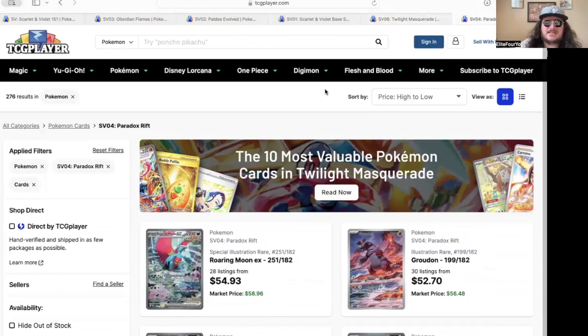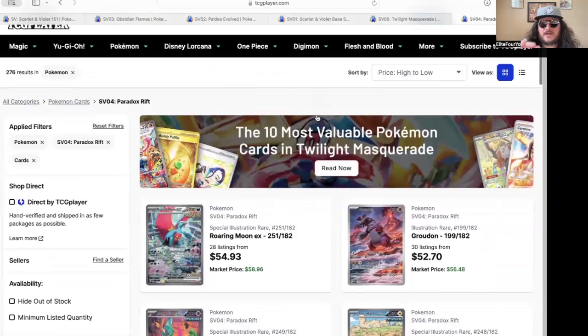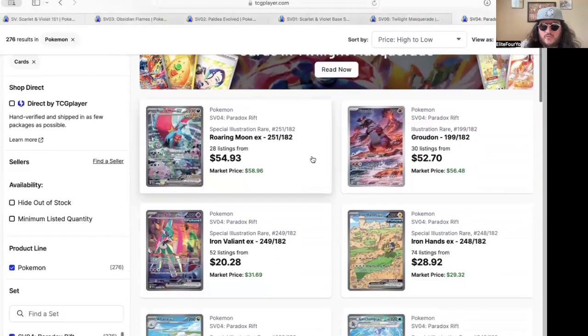And coming in as my next or final not-investment choice, I'm going to go with Paradox Rift, which, you know, Scarlet and Violet, I think, hasn't been as bad as maybe a lot of people are saying it is. But there's not a lot that jumps out as excitement other than the first three I've looked at. I think Temporal Forces is another good choice, but for my third and final bad choice, I'm just going to conclude it here on Paradox Rift.